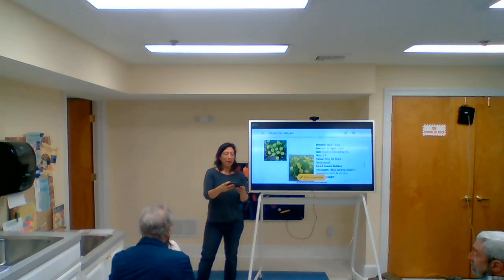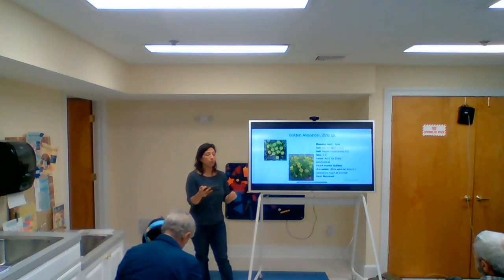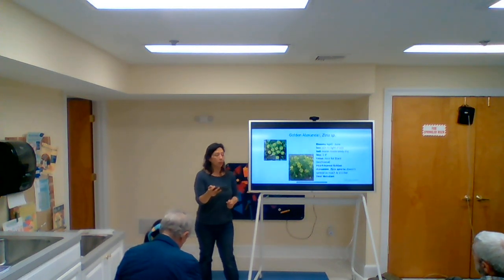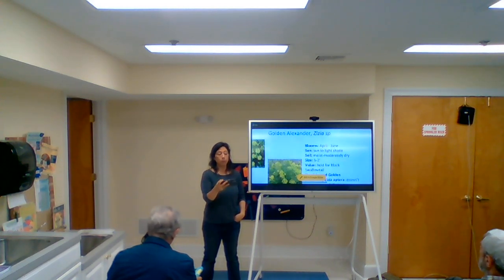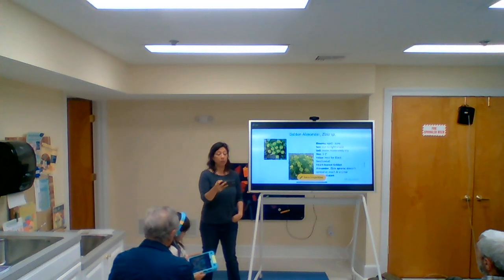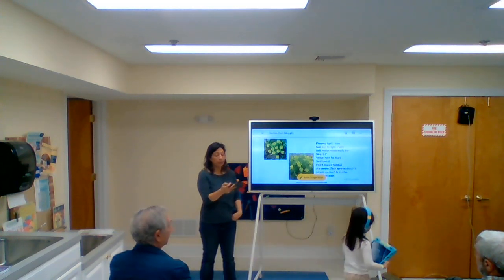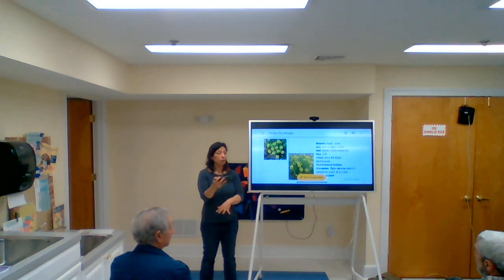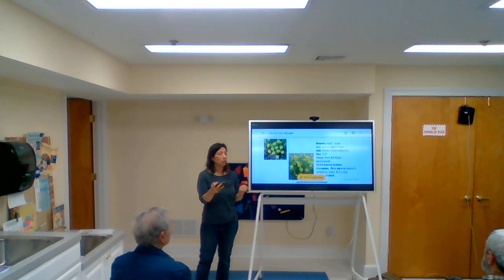Okay. And this is golden Alexander. This is just starting to bloom now. Columbine is already blooming, or just coming up, depending on where you have it. But golden Alexander, mine are starting to show flowers. It will eventually get 1 to 2 feet tall. April through June, and sun to light shade. So I've got this in full sun, and I've also got in more shady areas, and it seems to be fine. And it's a host for the black swallowtail.